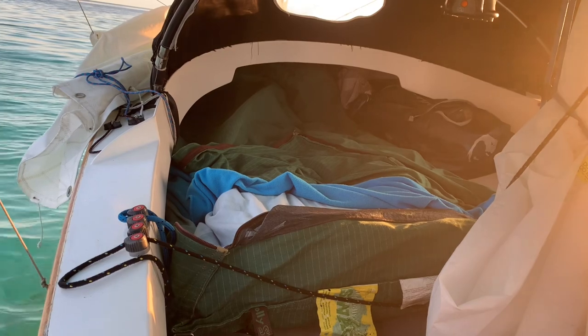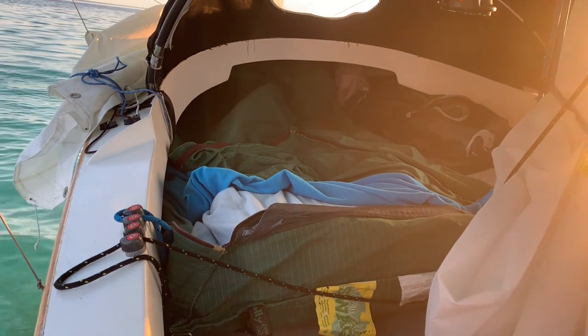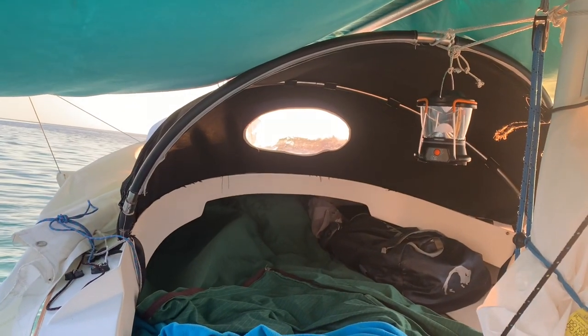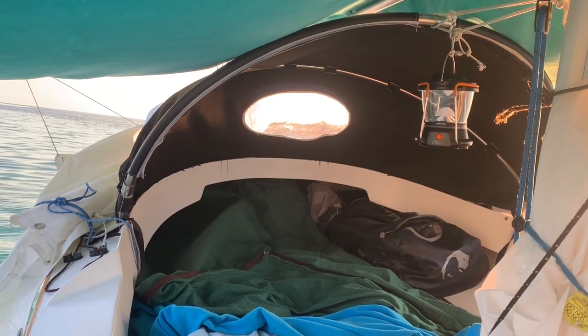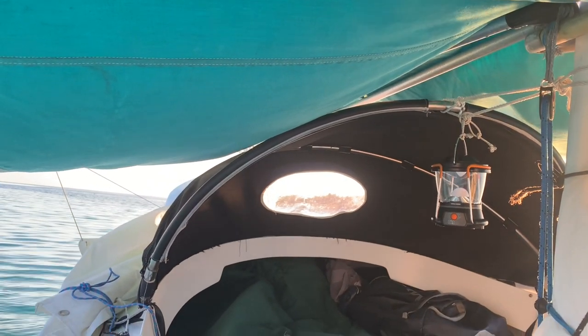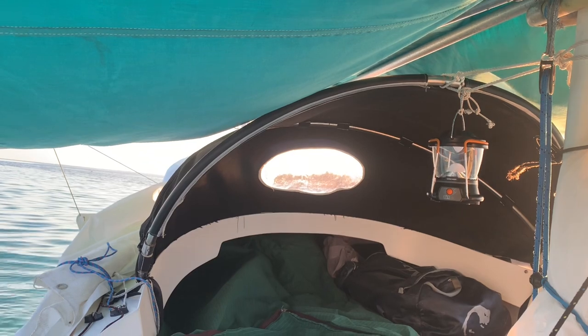My bunk setup is a swag rolled out on a raised platform with my feet up under the foredeck. And then I've got this little canvas cuddy that I fold up at night. It just keeps the breeze off. And then I've got this sun awning which goes over the whole cockpit, keeps any rain out.